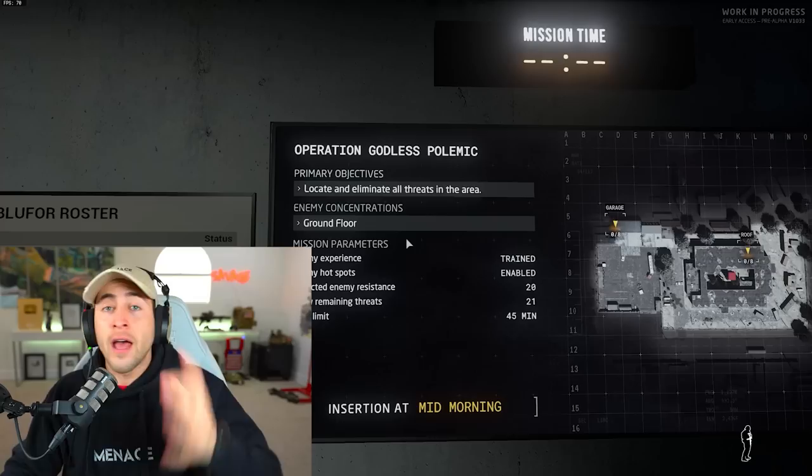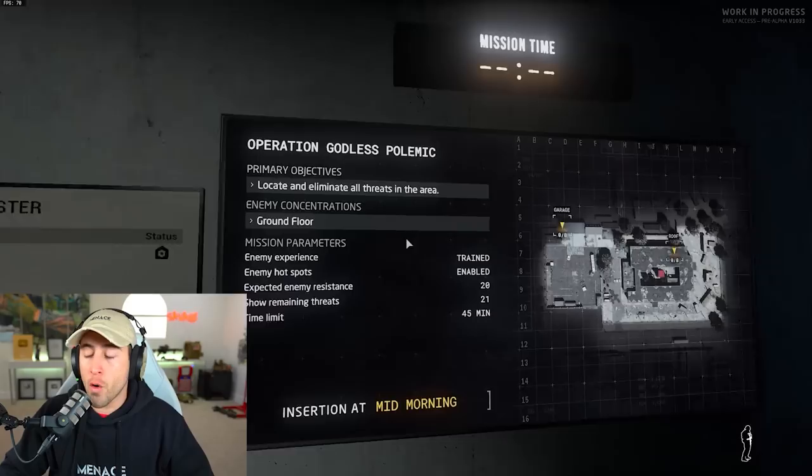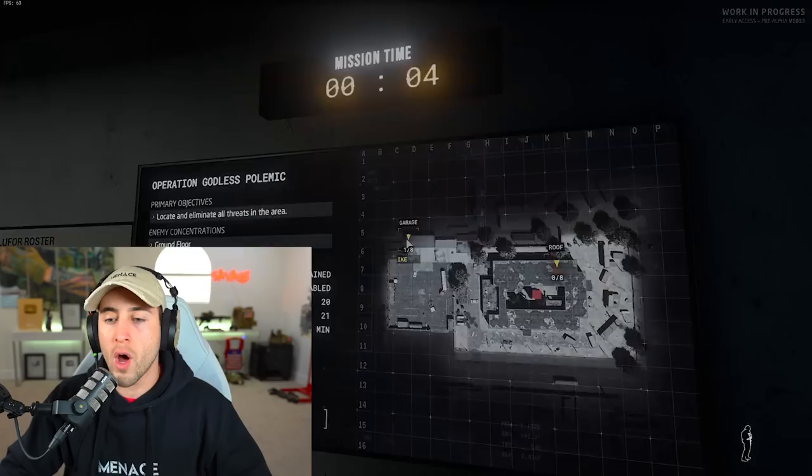Now, due to the JTF2 skill set, this is going to be a close quarters CQB mission. We have to locate and eliminate all threats in the area. The enemy concentration is on the ground floor, but if you look at the map, this is a 2-to-3-story building with roof access. We can enter at the garage on the Delta 5, or we can enter on the roof on the Lima 7. Now, just to get things rolling, we're going to go into the garage. Let's go ahead and send it.